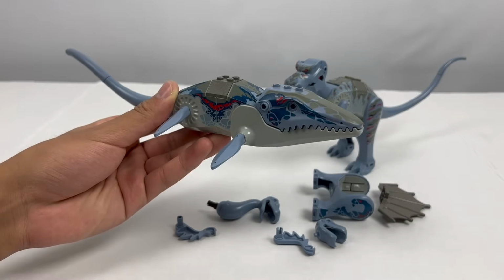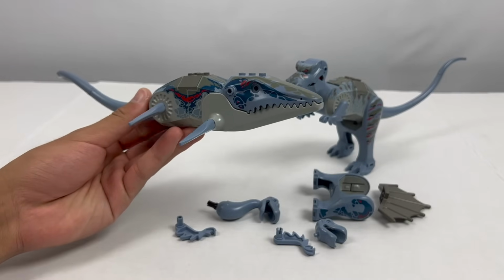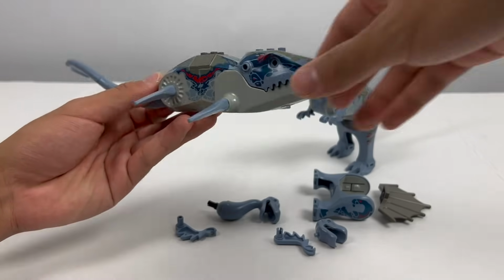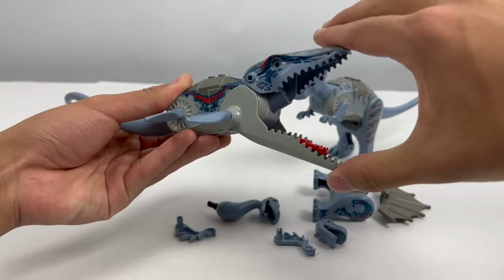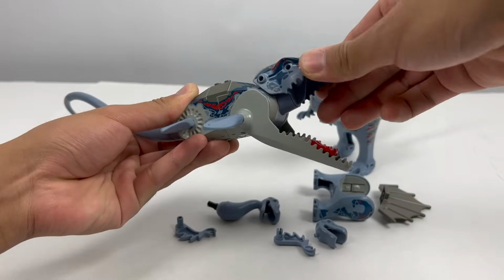Now, at the time of the recording of this video, this is again the only Mosasaurus. Who knows if LEGO will do it for Jurassic World, maybe even later this year, but as of right now, this is the only one they've done. It's a really fun build because you can actually open and close the mouth fully in different directions. You can even kind of rotate the jaw a little bit.